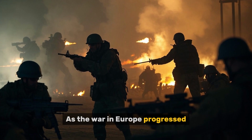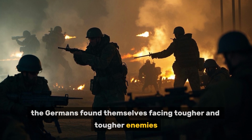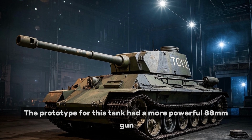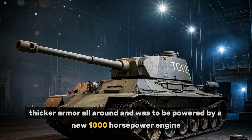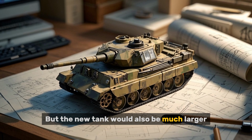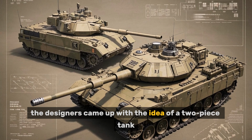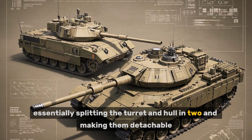As the war in Europe progressed, the Germans found themselves facing tougher and tougher enemies, both offensively and defensively. The prototype for this tank had a more powerful 88mm gun, thicker armor all around, and was to be powered by a new 1,000 horsepower engine. But the new tank would also be much larger, making it harder to transport. To offset this problem, the designers came up with the idea of a two-piece tank, essentially splitting the turret and hull in two and making them detach.